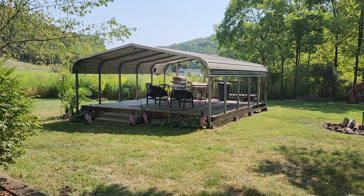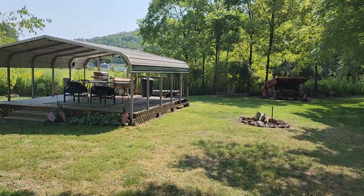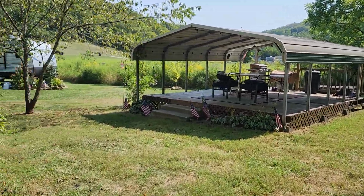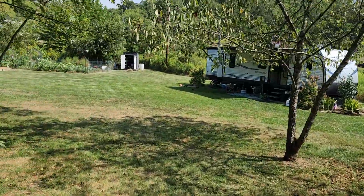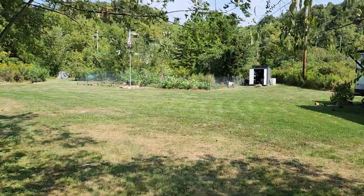So it's just me and Deb this weekend. This is the weekend before Labor Day weekend, and a lot of mowing and trimming and standard maintenance stuff this weekend. We did get one project accomplished. I'll take you over and show you. On the way we'll look at the garden. You can see it's a jungle over there.